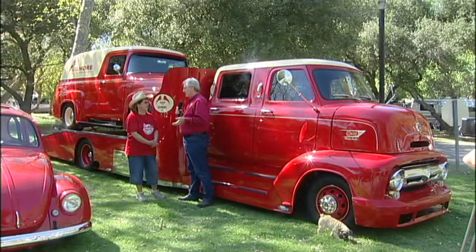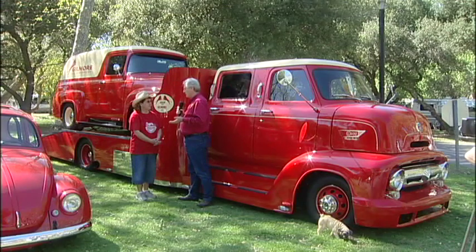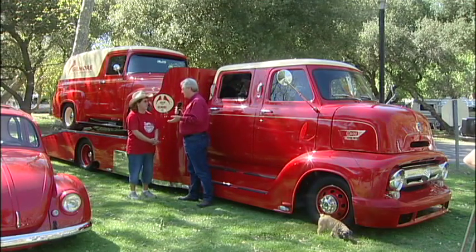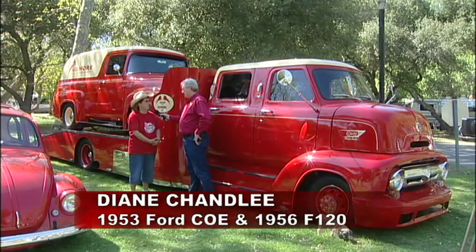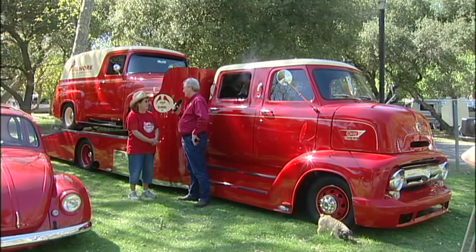Diane Chadley, you have an absolutely stunning combination here. You have a 53 Ford cab over and a 56 Ford panel truck. What a unique combination. Thank you. It's really great. We have a lot of fun with this. Did this come to you in a dream and you followed through? I mean, this is a pretty unusual package.